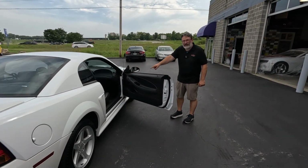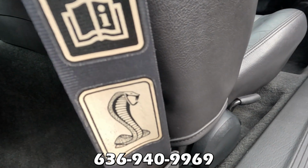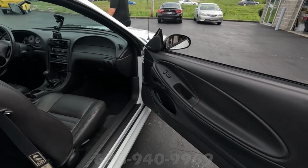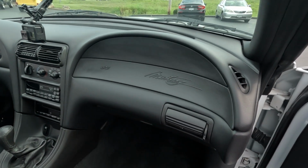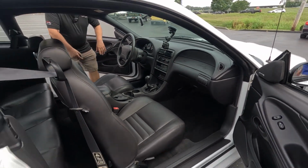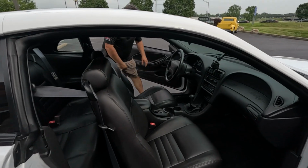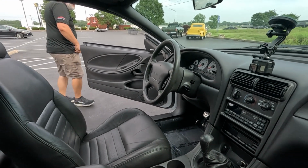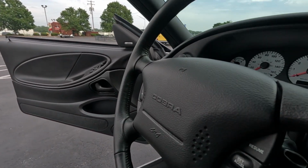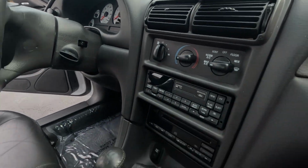It's got a Cobra little sticker right there on the seatbelt. Oh, look at that. I never saw that before. You don't get that on the normal Mustang. Probably get a horse or something. Nice door panels. The interior is basically the same as you would get in a GT. Not a whole lot is different. Maybe the white-faced gauges could be a Cobra thing. I'm not entirely sure. They do look very cool. It does say Cobra on the wheel as well. So I'm sure that's another thing you get. But you got normal-ish interior in here.